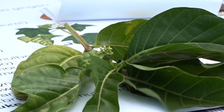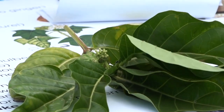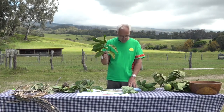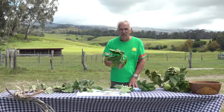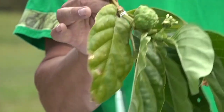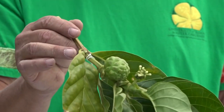Noni, you can see the little green fruit on there. It's primarily medicinal, okay? It was used for all sorts of different things: diabetes, heart problems, high blood pressure, wounds. You'd be surprised, but it has a lousy taste. So we know what to do with that, right? Go straight to the sugar cane. They used to sweeten it with that. They considered it the aspirin of the ancients.